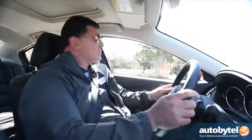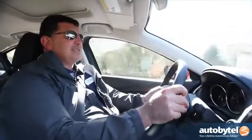The seats are also extremely comfortable. The steering wheel is very sporty, very thick. It's got paddle shifters, as every enthusiast car should have. So the way we look at it is, this is really the vehicle for somebody who wants to commute, but also has that enthusiast blood in them.